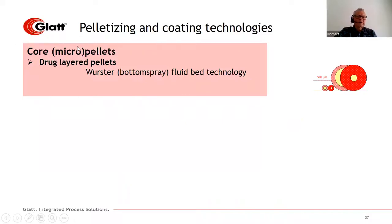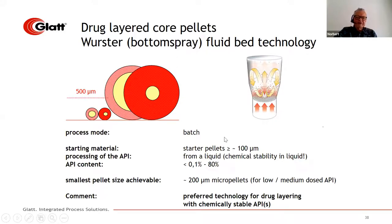So core pellets or micropellets, the first technology which is quite well introduced is the drug layering technology. And one of those is the fluidized bed Wurster or bottom spray technology, which can be characterized as a process starting with starter beads, smaller or larger starter beads. And on top of the starter beads, a drug layer is applied by means of a fluidized bed technology, which is working with the bottom spray principle, which is also called the Wurster principle.